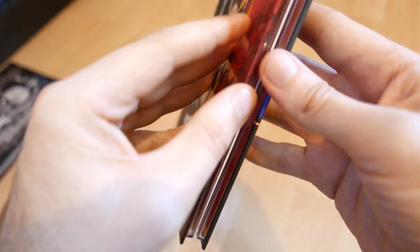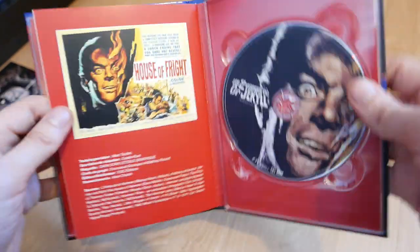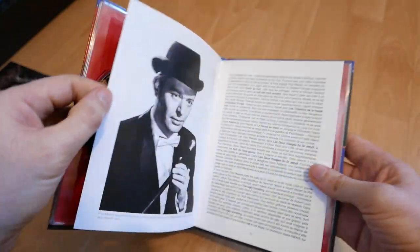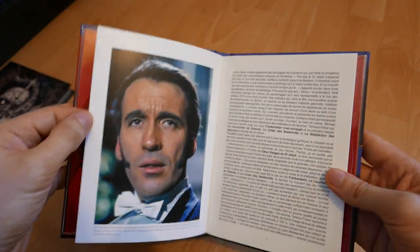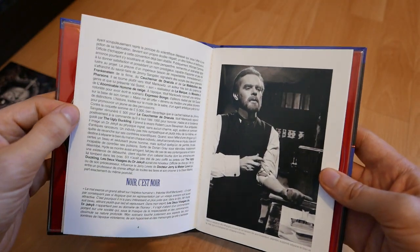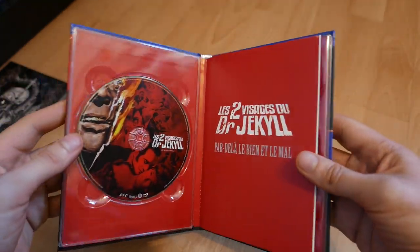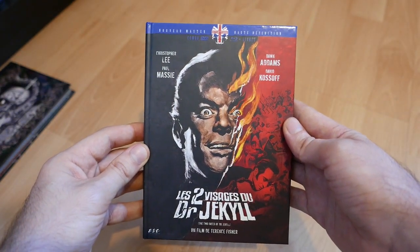So let's give you a quick look on the inside. There's the Blu-ray disc. Thrown in a DVD copy as well. There's an old poster there. All in French, this one, the text. There's Christopher Lee there looking rather dapper. And there's Dr. Jekyll. The character of Dr. Jekyll there. An old poster from the movie. So yeah, 16 pages there. Nice little media book.